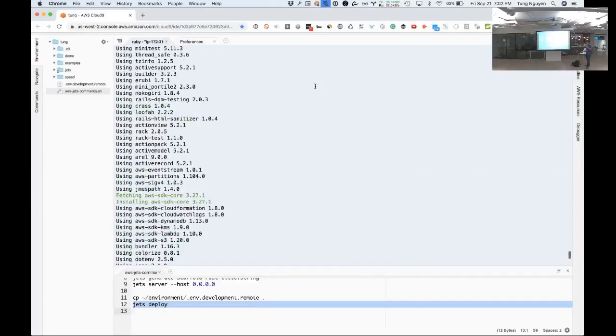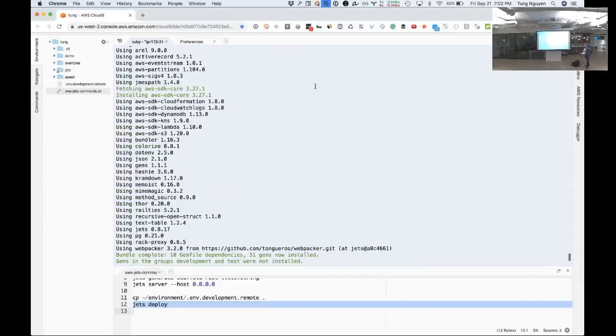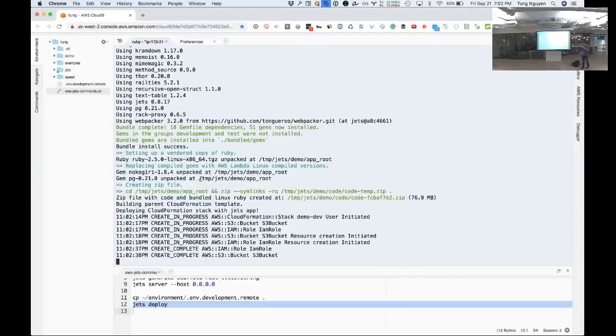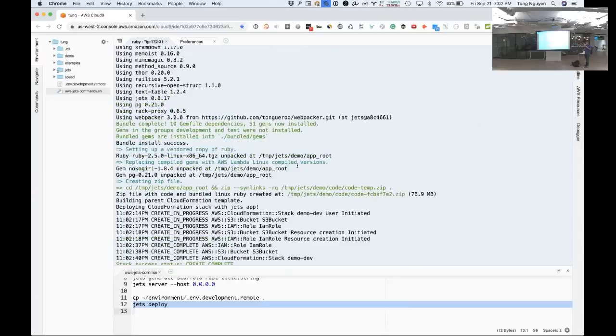Okay. So the reason why I'm using Cloud9, I'll explain. What jets deploy does is first bundle up your assets locally in a temporary area, because it needs to figure out what to zip up into the code file and upload to S3 for AWS to run. So it can bundle all the dependencies locally. On top of that, it also sets up a vendored copy of Ruby, right? AWS Lambda doesn't natively support Ruby here, so what it's doing is literally shoving the Ruby interpreter into that AWS Lambda. You can see it's actually pretty big, 76 megs, right? The limit is 250, I believe. So we're still a little bit far from the limit, so that's good. And then it also evaluates the gems to see whether they have compiled extensions, and if they do, we replace them with precompiled gems that work within the AWS Lambda environment.